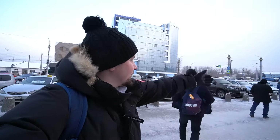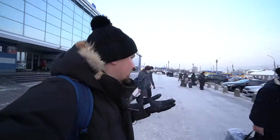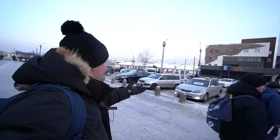There's another thing that's very unusual. Once you exit the Irkutsk airport, you actually find yourself in the city. There are streets around you with cars and buses and houses. Like, it's a railway station rather than an airport. I mean, it's very unusual. I haven't seen anything like this before.